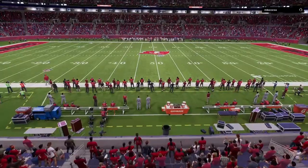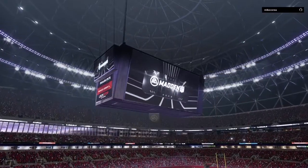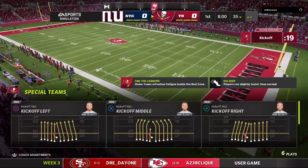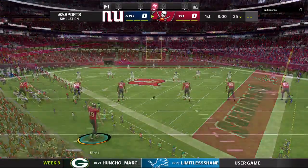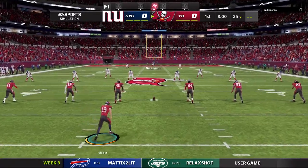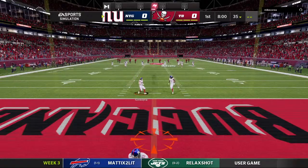EA Sports coverage of the National Football League is on the air. Just a short time ago, the Buccaneers emerging from their tunnel to the roar of this frenzied crowd here in the Sunshine State. And we're in the big ship, and fittingly, everyone here ready to do battle as Tampa Bay gets ready to match up with the New York Giants.